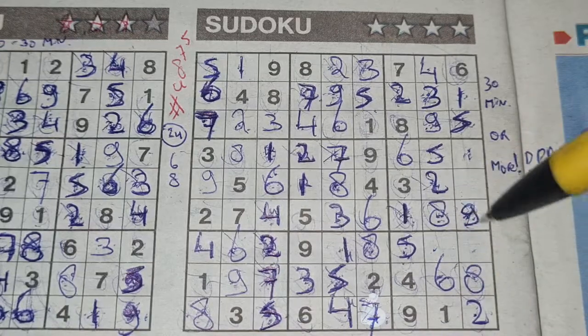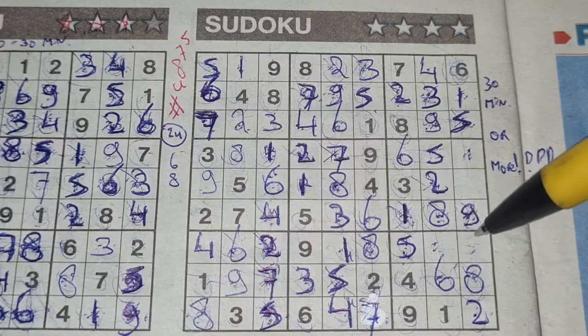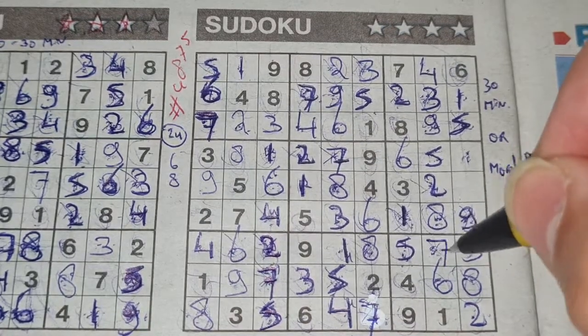Two numbers left in this big square. Four numbers: the 1, the 2, the 3 is missing. The 4, the 5, the 6, and the 7 is missing. 3 and a 7. We have a 3 in this column, so no 3 there. 3 should be here, and a 7 goes there.